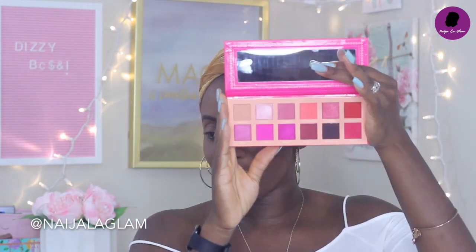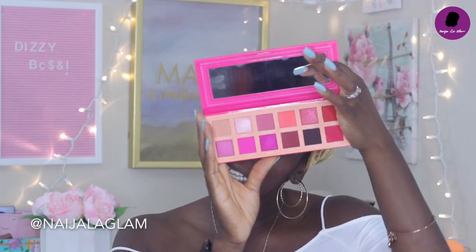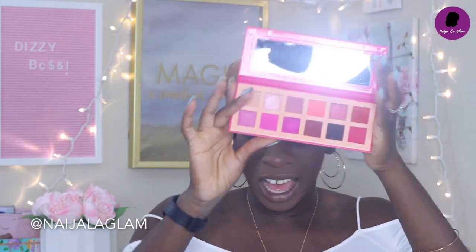So this palette is the Blossom Passion. And this was actually the palette that I saw that made me even want this collection. I saw they'd done a makeup look on this beautiful chocolate skin girl and her eyes were just popping, shining, doing a dang thing. So I was like, you know what? I'm gonna look into this. So this was the palette that picked my interest and it's lots of pinks and blushes and reds. Just gives you like a vibe, okay?